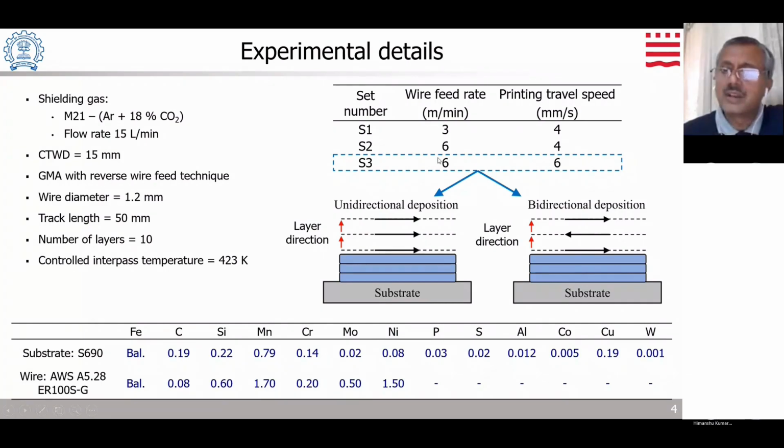So typical wire feed rate and printing travel speed, which, as you know, in welding we used to call the welding speed. This is nothing other than the same thing, but here we just have different terminologies so that we are not misled. The idea of using different combinations of wire feed rate and travel speed is to understand the effect of heat input, the effect of wire feed rate, the effect of travel speed, and so on.